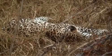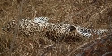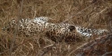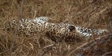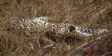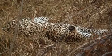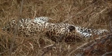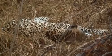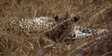Spurfowl's not a happy spurfowl at the moment. Alright, okay. Spurfowl's making a hasty retreat.